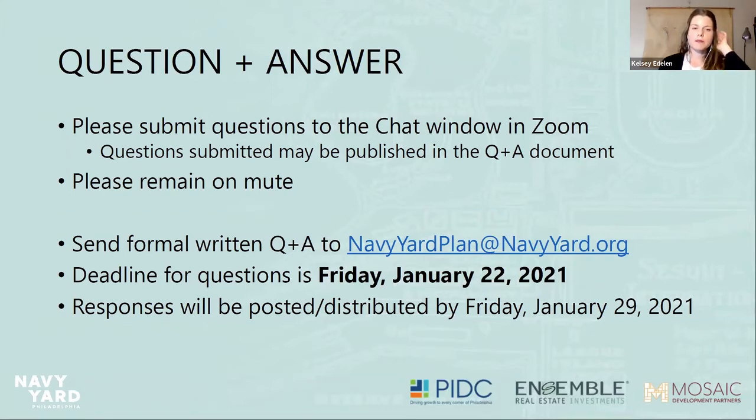Quickly speaking a little bit about the roles of PIDC and Ensemble Mosaic in this process going forward, we will be operating on a steering committee, as it's been called in the RFP, and we'll be providing insight as to organizing and running the stakeholder public meetings. But Kate, if you want to elaborate on the expectation for the planning team to handle that, as well as any collaboration with the current Ensemble Mosaic design team.